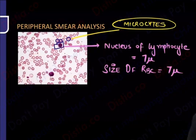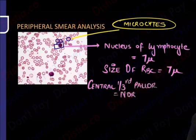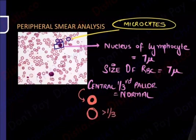Please note that for knowing hypochromia, central 1/3 pallor is normal in a red blood cell. Whenever you're drawing a red blood cell, the central 1/3 is definitely going to be empty. That is normal, not a problem. But suddenly if there is more than central 1/3 pallor, now it's looking very white, very empty. Now you want to call it hypochromic.